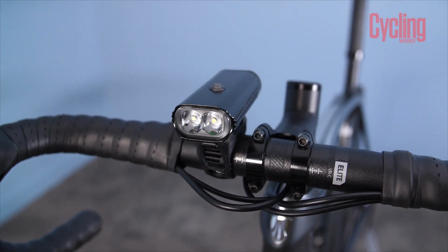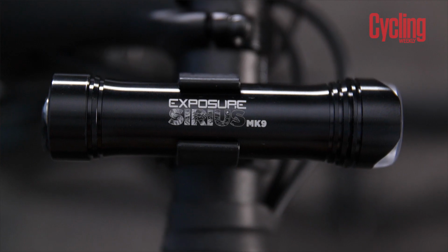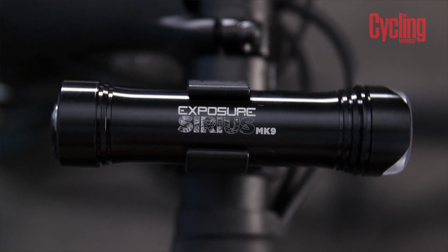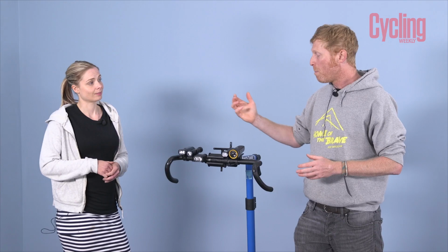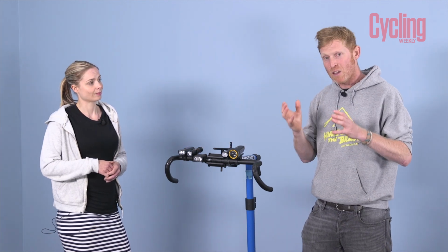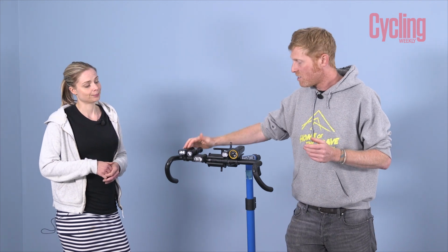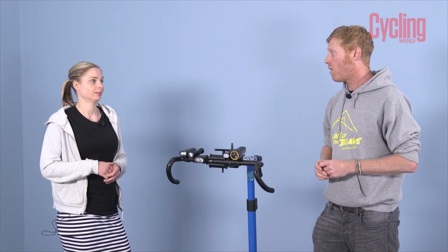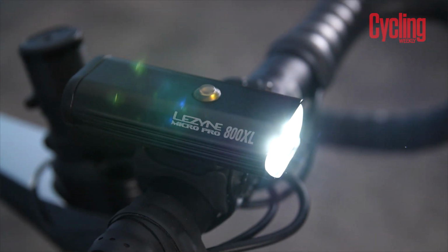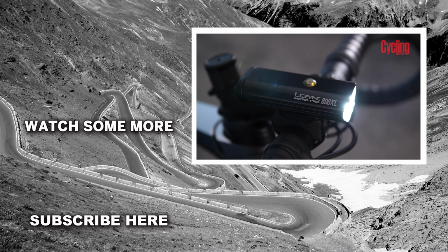Personally, I think these two are both winners. If I was to buy a light myself, it probably would be the Exposure purely for that longevity. But from a value for money point of view, for people that just want the best bike light or bang for buck, as we say, the Lezyne Microdrive Pro 800 XL gets a win in that respect. So out of the 5, those are the 2 that I certainly would recommend.